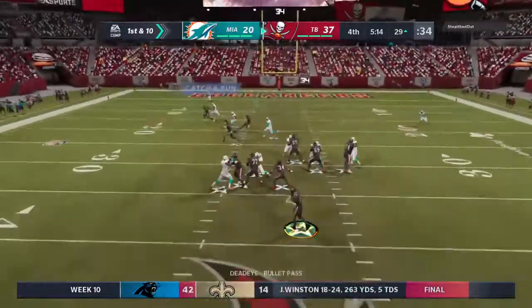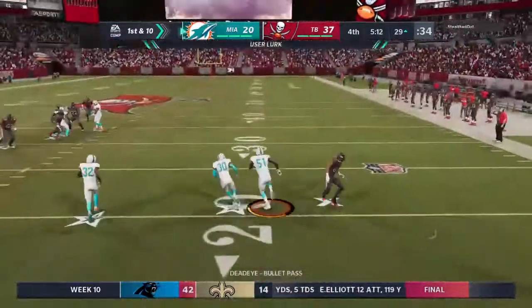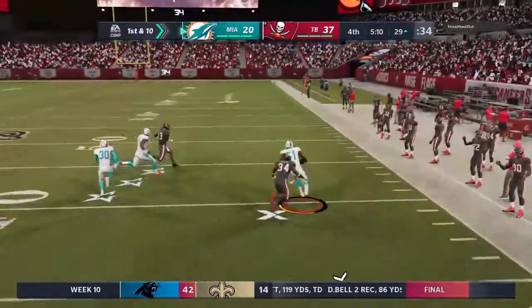On play action, they'll throw. And for the 4th time tonight, it's an interception. Picked off at the 20.